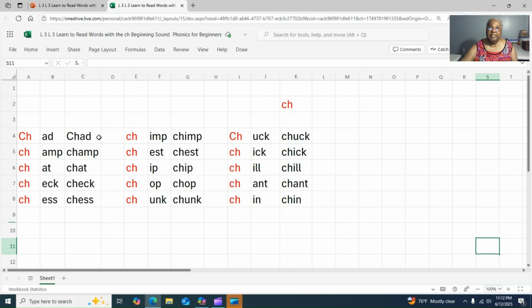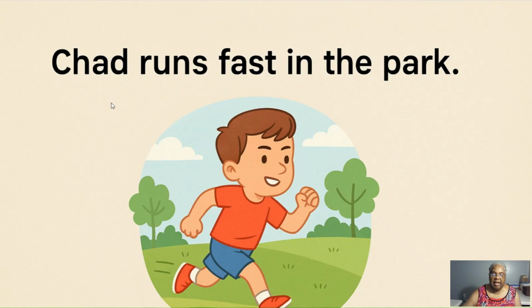Now, let's read the word list straight through without pausing. Ready? Let us begin. Chad, champ, chat, check, chess, chimp, chest, chip, chop, chunk, chuck, chick, chill, chant, chin. Great job. Now we will read short sentences that include the CH words you've practiced.